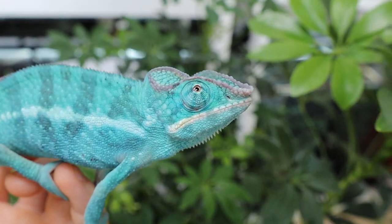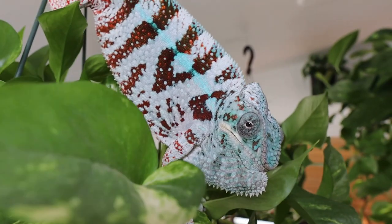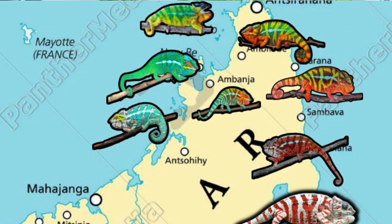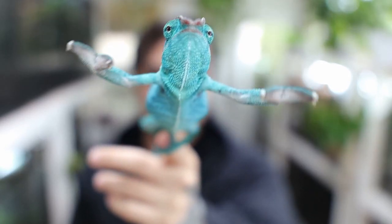Now you're probably scratching your head like, wait a minute, they come in oranges, yellows, reds, whites, blues, all kinds of different colors. However, that's true. But depending on their locale, meaning the geographic range that they come from, they have special colors depending on that specific area. And Nosy Be ones are actually just straight blue. Sometimes a little bit of green, but they're naturally blue and it's such a magnificent color.